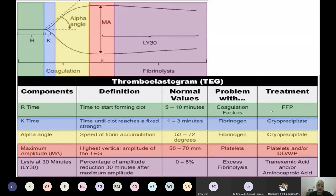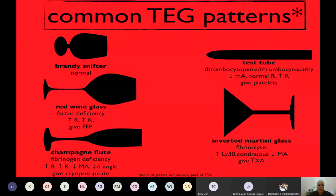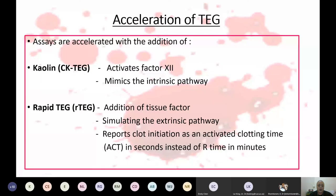And this is a very nice slide, because it just quickly gives you an overview of the normal values and then what it should actually be treated with. This slide is also just for you to go through at your own leisure, of the common TEG patterns that you should know, and which would make it quite easy for you to recognize in an emergency situation.